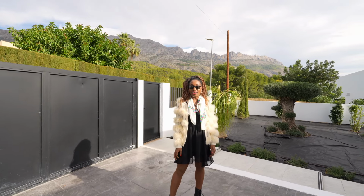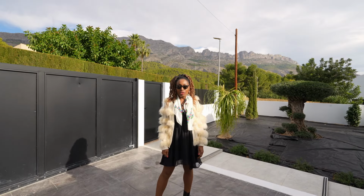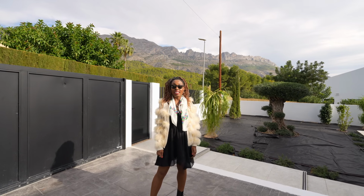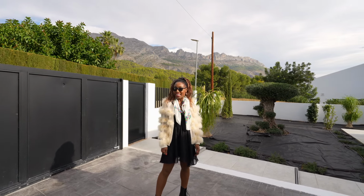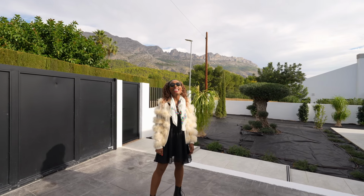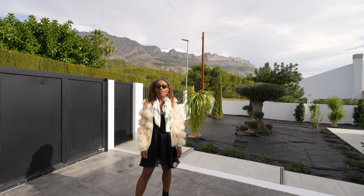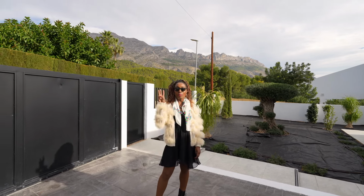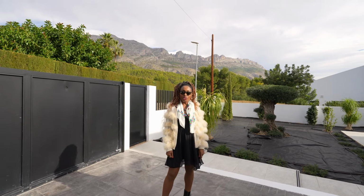I am today in Altea de Vella. This beautiful town is located on the Costa Blanca in the province of Alicante and within the municipality of Altea. Today, I have a modern and monochromatic home to show you. It is on a plot of 840 metres squared. The house itself is 194 metres squared. It offers three bedrooms, three bathrooms, and well, let's get the tour started, shall we?